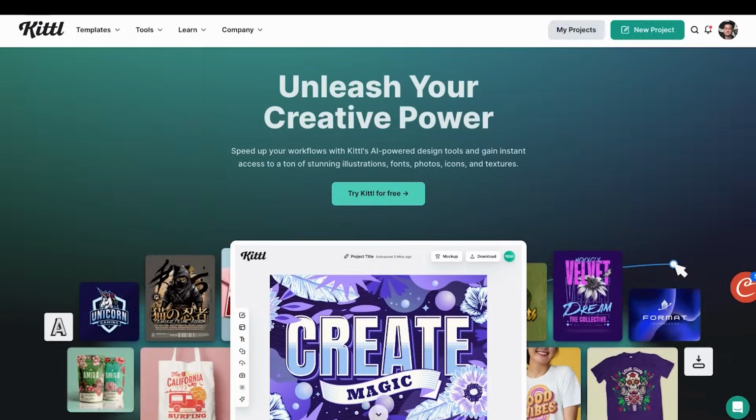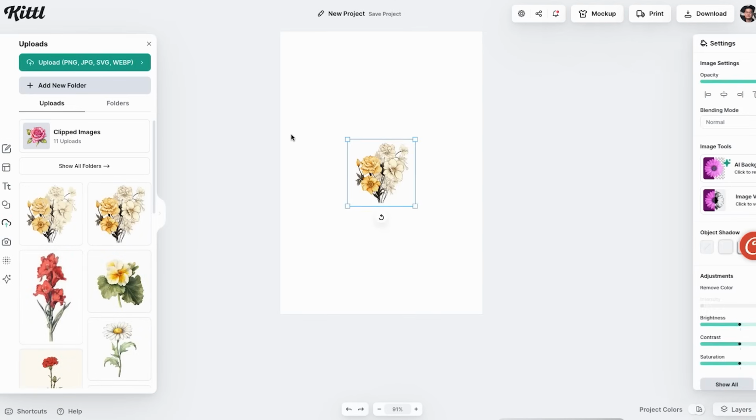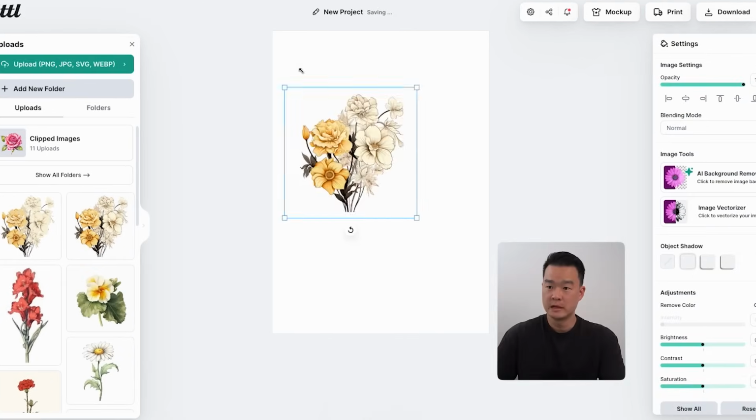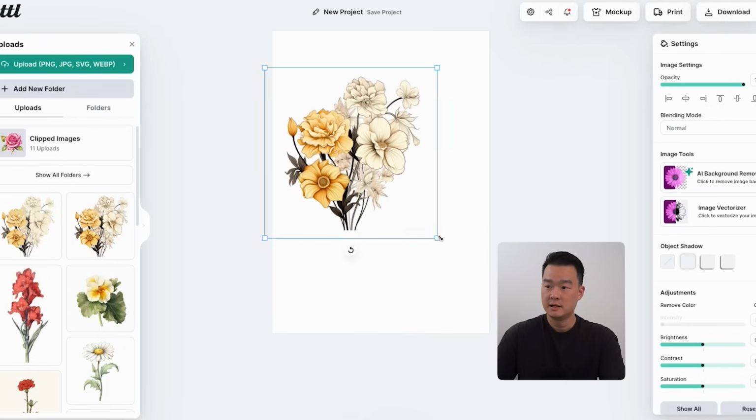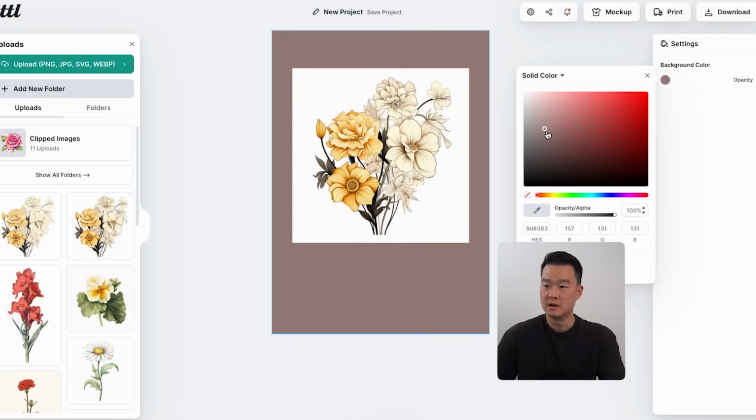I do appreciate that. So I'm going to open a new project on Kiddo, and I'm going to upload and place the image we just created right in the center here. I'm just going to resize and adjust it. First thing you do is you want to remove the background. So if you look here, there's a white background behind the flowers, and we don't want that.